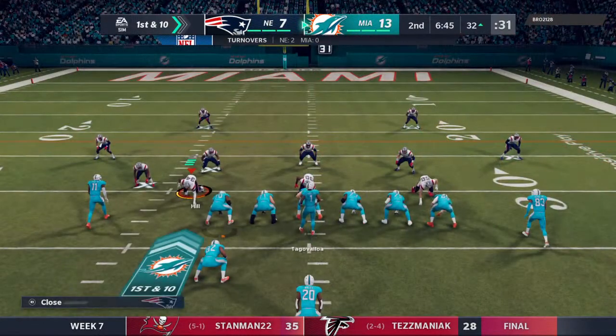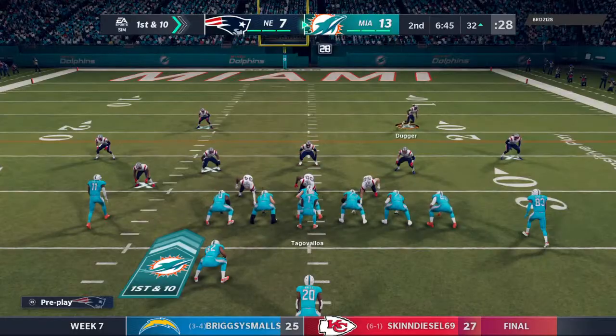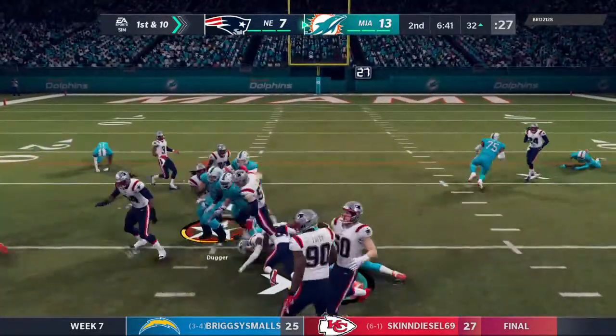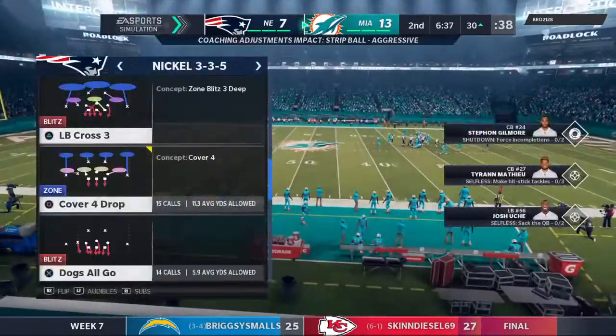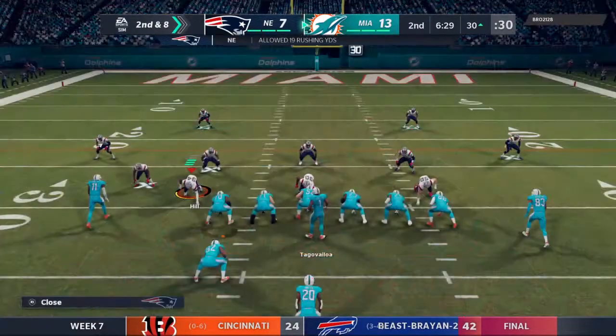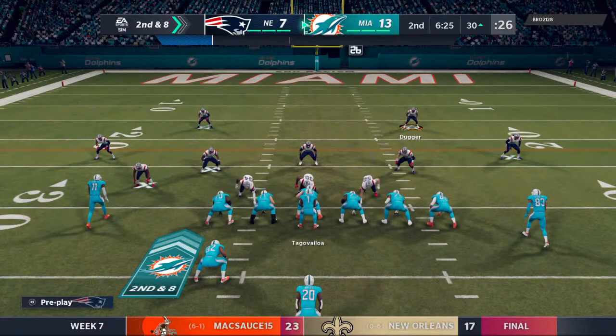Because after the offense scored to go up 7-zip, you would think they might be a little extra aggressive trying to get back at them. Instead, they read their keys well. When they took the shot downfield, they were more than prepared for that one. And only able to get 2 here. Stopped at the 30. Brought 2 yards on the pickup there. It'll be 2nd and 8.